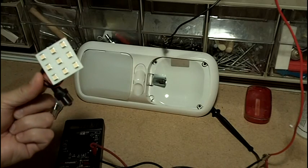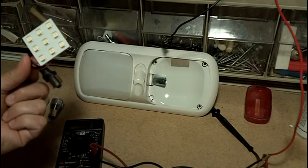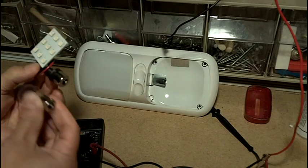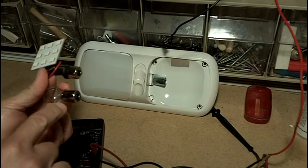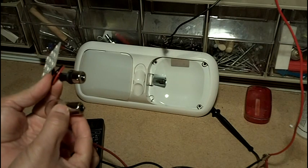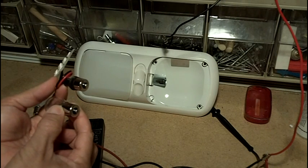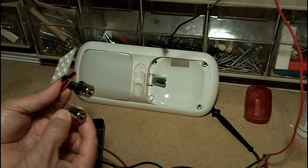Okay, so now I'm going to go ahead and replace this incandescent bulb with this LED replacement that I picked up on Amazon. What's important is that you find one that matches the same specs. So this is an 1156 bayonet style bulb. And if you want to look for a replacement, you just search Google probably for 1156 LED replacement bulb, if that's the type of bulbs you have.